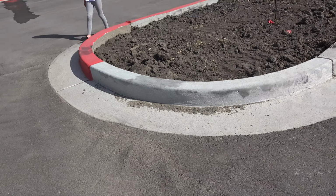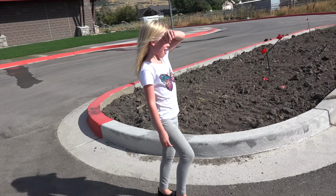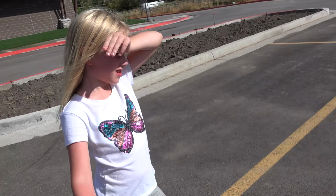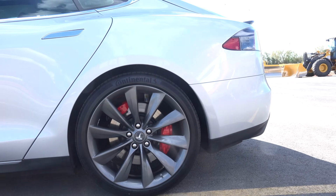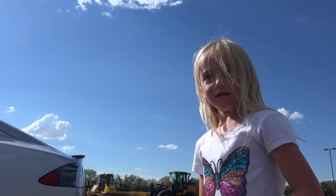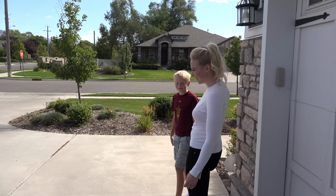Anna, do you notice anything different with the car? Go look at it. Red wheels. You notice that? What do you think about it? Weirdo. What do you mean it's weirdo? It looks so good. It looks good-o, not weirdo. Oh my gosh. It's time to show her the car. Doesn't really matter what she thinks because we did it and we're not going back on it. So let's grab her. Leslie reacts to Tesla.